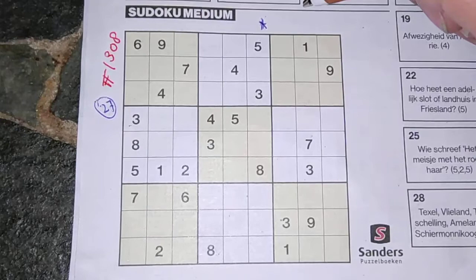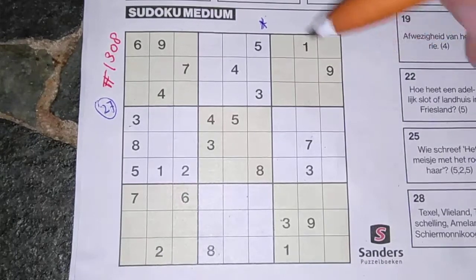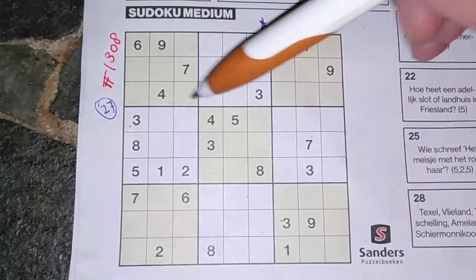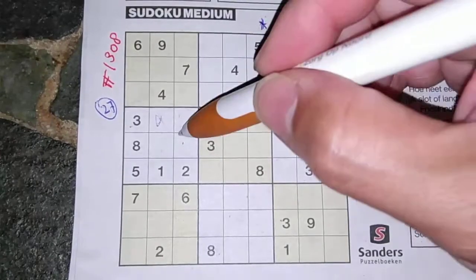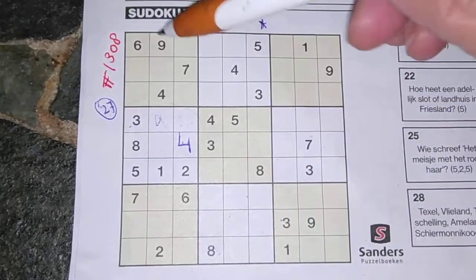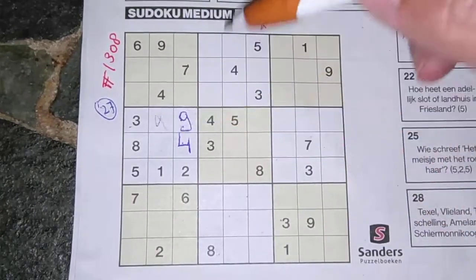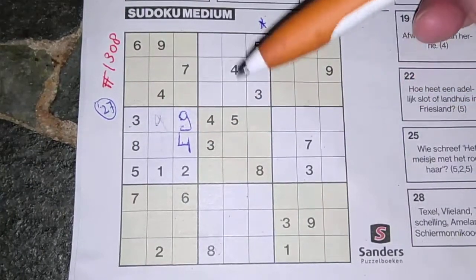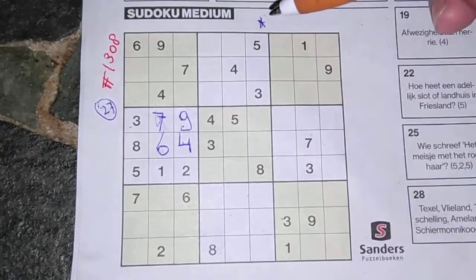Alright. Let me see. Which number shall I pick? How about this big square? 4 missing numbers. One of the missing numbers is 4. We see here 4, no 4 in these 2 boxes. Therefore, no 4 in those 2 boxes. 1 box left for the 4 should be there. 3 missing numbers now in this big square. One of the missing numbers is 9. We see here 9, no 9 in these 2 boxes. 1 box left for the 9 should be there. 2 boxes left in this big square. The number 7 and the 6 are missing. We see here 7, so no 7 there. 7 should be here, and the 6 goes there.